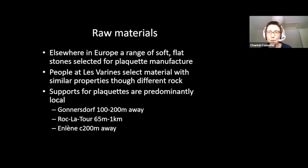The flatness and softness help for ease of engraving. They tend to be schist or shale, and though people at Leverine are choosing microgranite, it actually has a very similar set of properties. And people use predominantly local stone, so at Gonnersdorf it's a couple of 100 meters away, similar at Roque-Latour and at Laine, even in the south of France, again very local material.